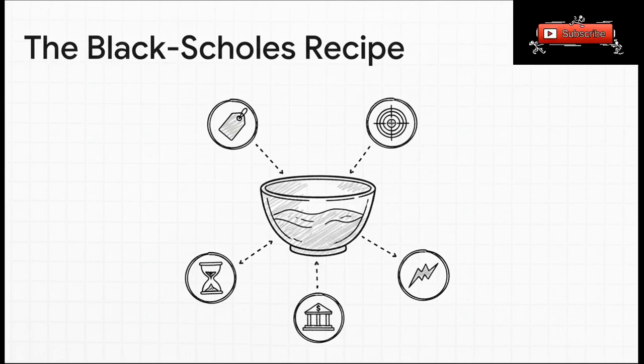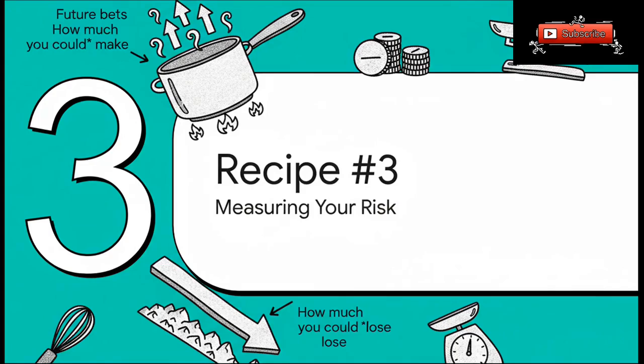You plug those 5 ingredients into the recipe, and bam, it spits out a price for the option. We've valued a company, and we've priced a bet on the future. But any good chef will tell you, it doesn't matter how great your food is if you burn down the kitchen, right? In finance, that means managing your risk.